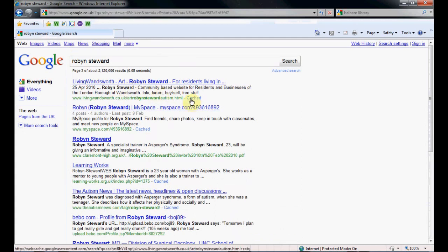And there it is on the 3rd page. So number 21 out of 2 million. That's not too bad. But from it you can see that the first part was actually the title that we specified. The description is the second part, and then you've got the website address.